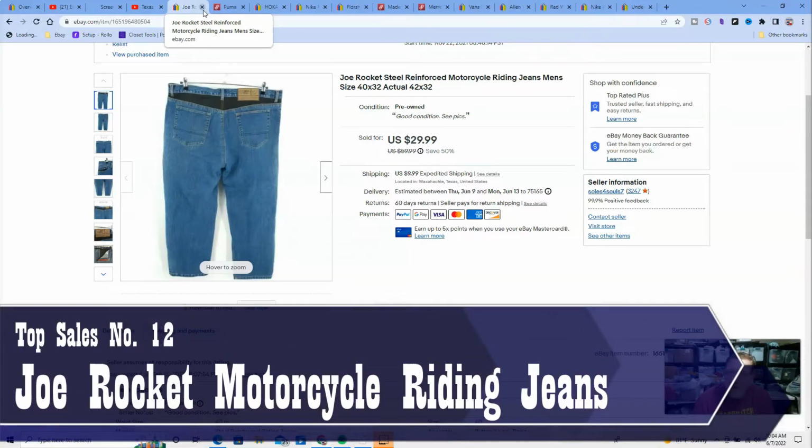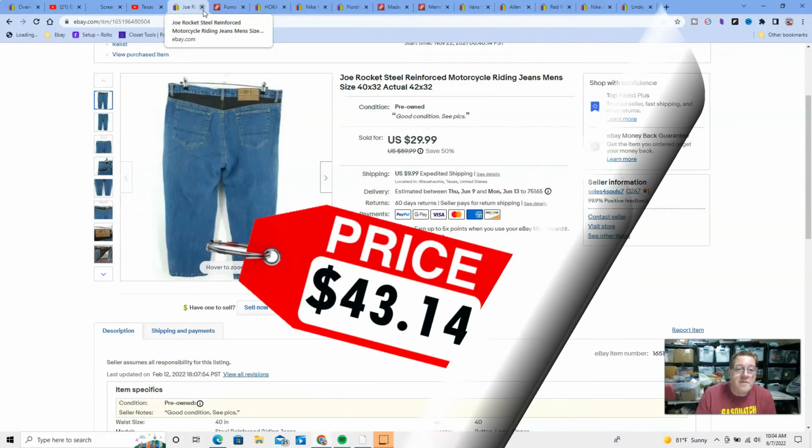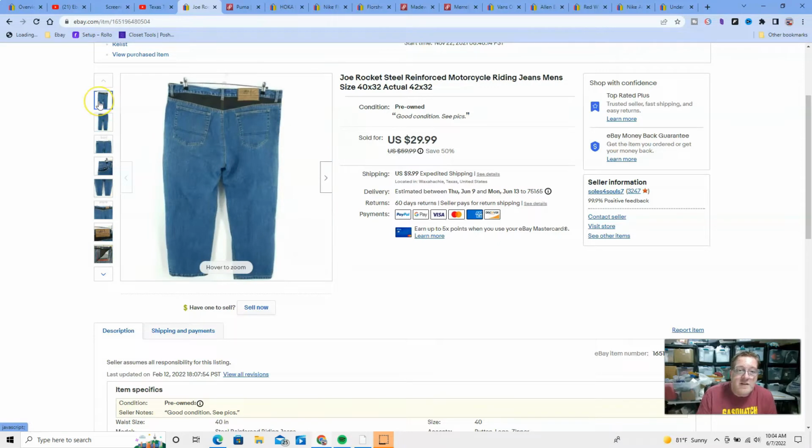I think I had recently a Joe Rocket black pair of motorcycle pants. These are Joe Rocket motorcycle riding jeans, men's size 40 by 32. And these sold for $43.14. And like I said on the previous item, Joe Rocket is a brand I'm looking for. Motorcycle gear is very sought after and desirable because brand new, this stuff is very expensive. So people who are riding motorcycles are definitely looking to get a deal. And these sold for $43.14.